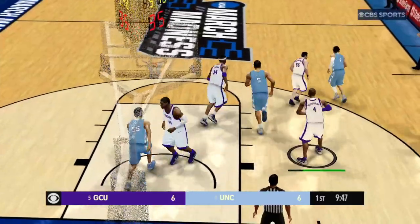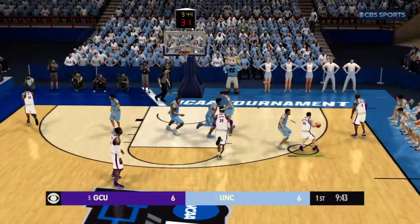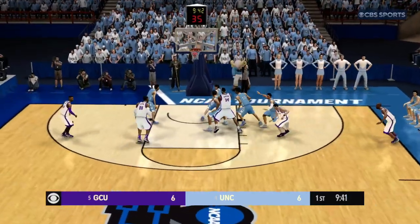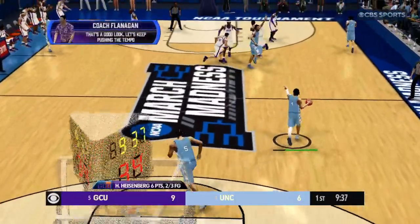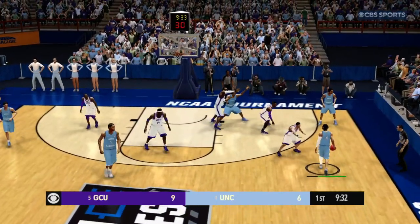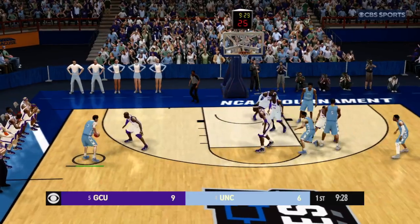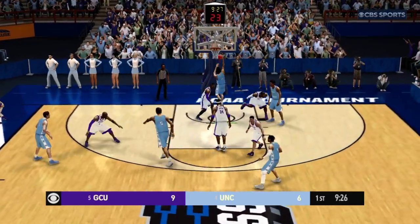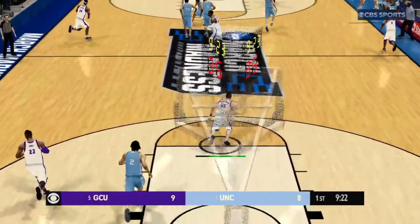And that's inside. That'll be a turnover. Banks is going to run the floor. There he goes. And he gets stopped. A 3. And that's good. Heimlich again. He's 2 for 3 on the day. Already 6 points. Heimlich was a non-factor in the regular season for us, but when it matters most, and they once again dominate us inside with the cuts.